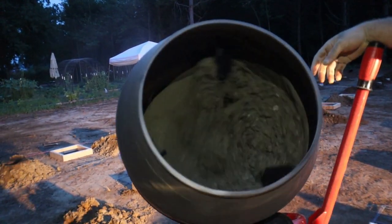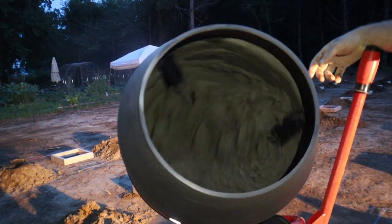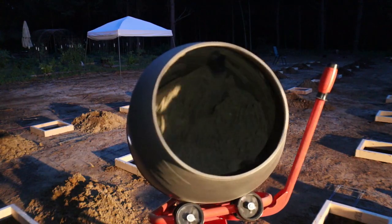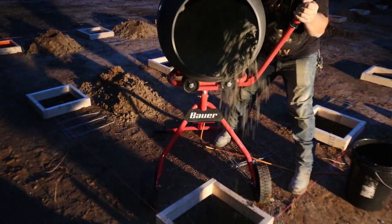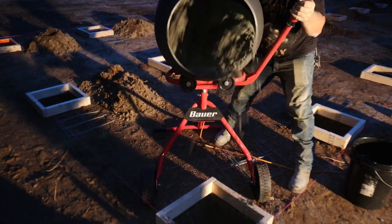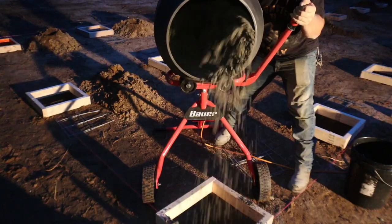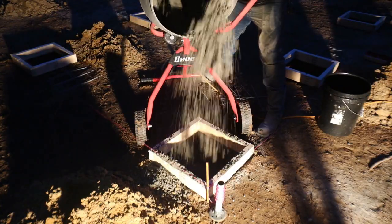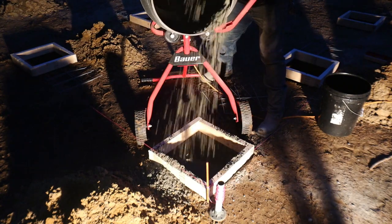Now, we did spend the money and invest in a concrete mixer. There was no way we were going to be able to mix all of this concrete by hand. So, this concrete mixer can fit 2 of these concrete bags in there at one time. It takes about 3.5 to fill in a hole, so we would have to load the mixer up and let it mix, dump it out, load it up, let it mix, and dump it out again.